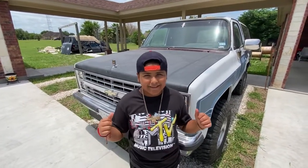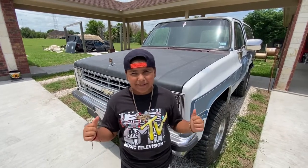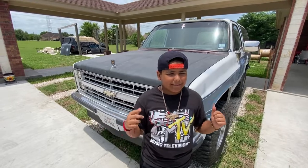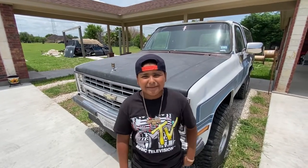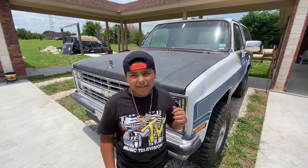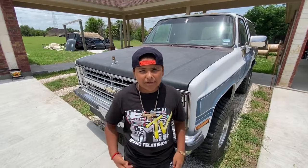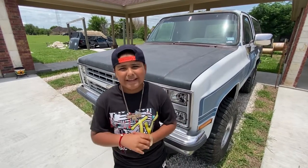And today on Classic Kid 956 channel is my dad's '87 K5 Blazer, and we like to call it the Trusty Rusty because it's really old and rusty, but it's really trusty. It's an '87 with fuel injection and the 700R4. It turns on really fast, really great, and it has AC.